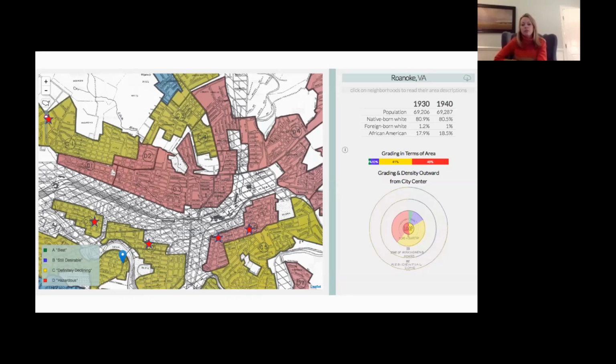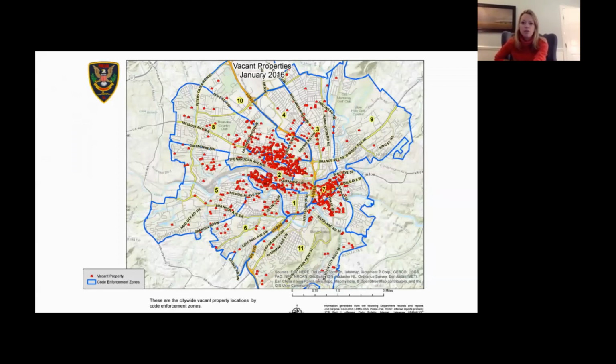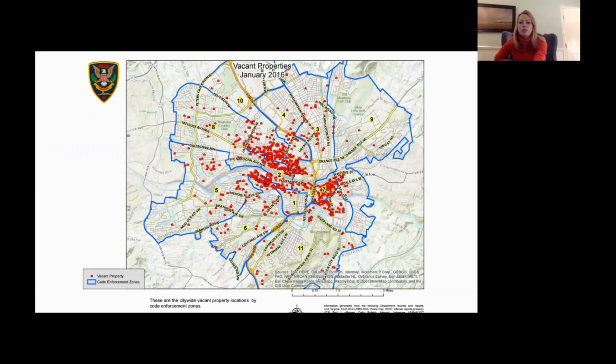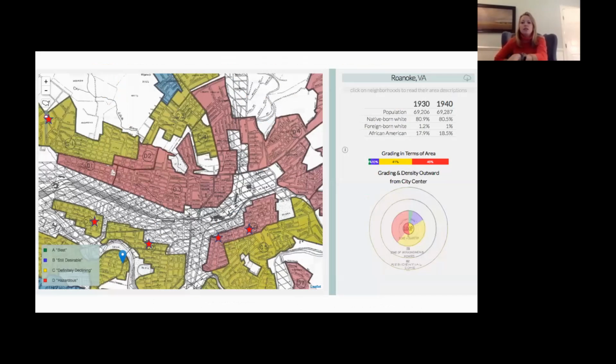The University of Richmond had this data, and I was at a conference a few years ago where they took the Richmond redlining map and positioned it next to the vacant parcel map of their city. I did the same thing in 2016, and you see just this huge cluster of vacancy in all the same patterns of where the red line and the yellow line districts were.